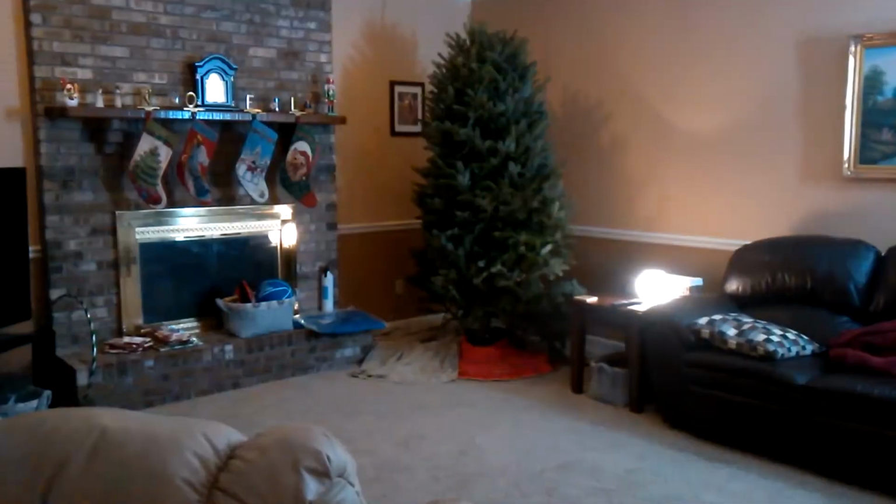But for now, we've got to attack the tree. Yeah. We're gonna have to take it down, chop the bottom off, get some water to it, or else it's gonna die.